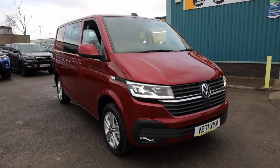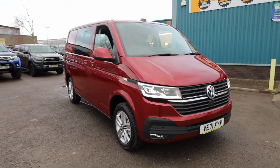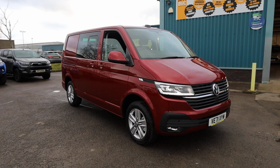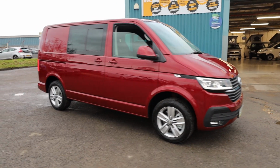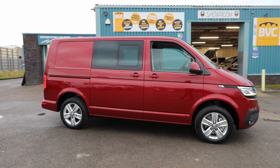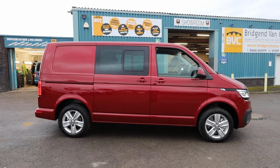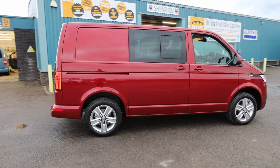Registered the 31st of January 2022. This is our 71 plate Volkswagen Transporter T6.1, which is the newest iteration of Transporter currently available. This is the short wheelbase, low roof, Highline 7-speed DSG Kombi van. And what we're going to do in this video is have a little walk around.